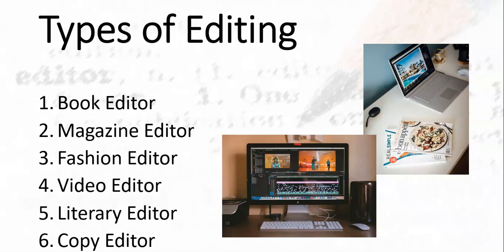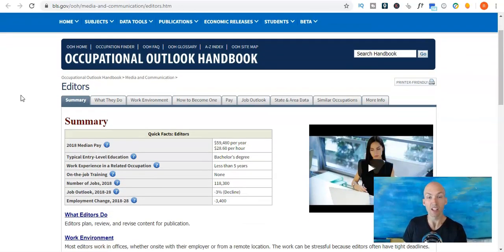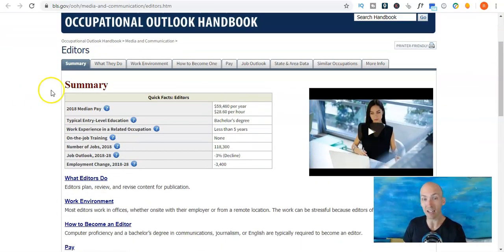But the big question, how much do editors make? According to the US Bureau of Labor Statistics website, the average wage for editors in 2018, or it actually says the median pay, was over $59,000, which is way above what the average Joe is earning. So it's certainly a financially rewarding career path.